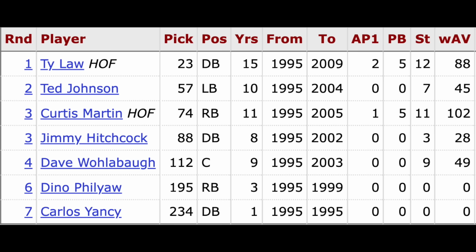And Ty Law, people forget this. If not for his pick 6 in Super Bowl 36, I don't think the Patriots would have won. So that's one less ring right there. But yeah, anytime a team drafts multiple Hall of Famers, even if one of those Hall of Famers does most of their damage with another team, it's hard to pick against it.